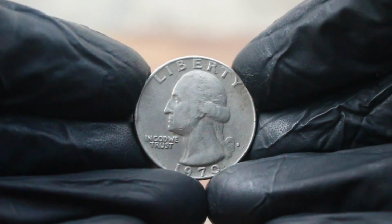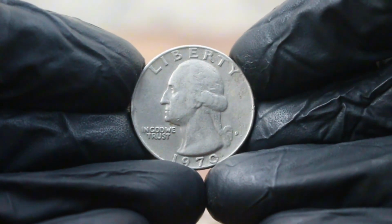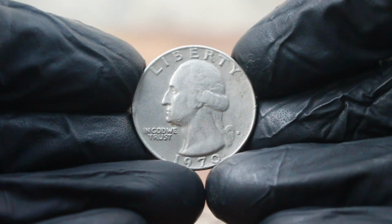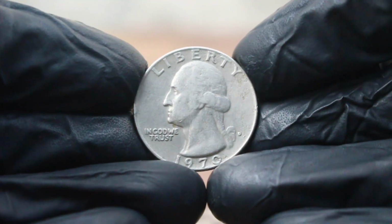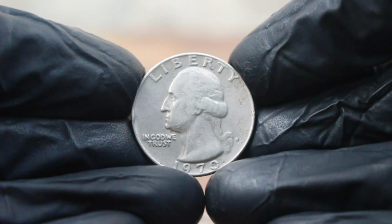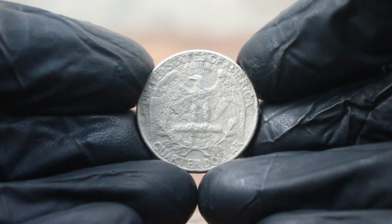Regarding market value, the 1970 large date D quarter in dirty condition has seen a remarkable rise. While typical 1970 quarters might only fetch a few dollars or tens of dollars in circulated conditions, this rare variant has crossed thresholds of $200,000 plus at premium auctions. What drives this price is the coin's combined rarity, eye appeal due to toning, and the high demand among advanced collectors looking for unique varieties.